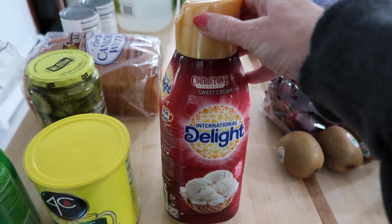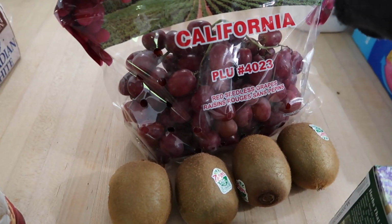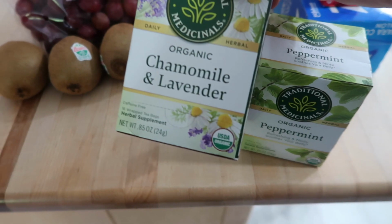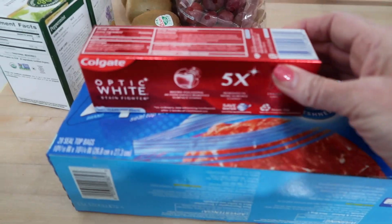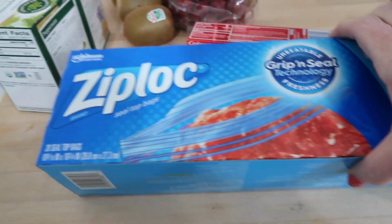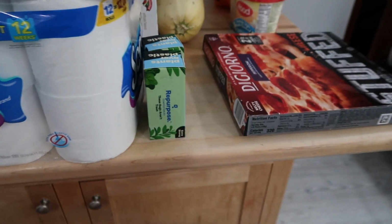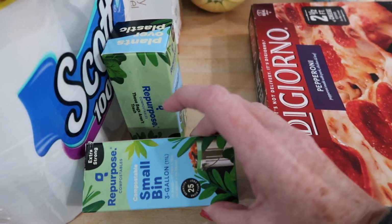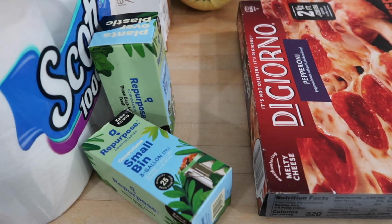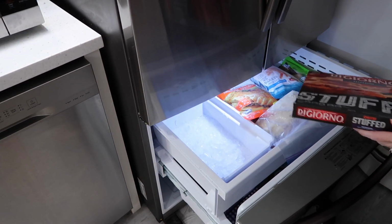So I got a bottle of lemon and then lemonade. Some coffee creamer, which really just the girls use now, 4 kiwis, and then red grapes, which were actually quite good, I hear. And then we had to restock our teas. Those are our 2 favorites here. And then, of course, things like toothpaste and Glad lock bags and toilet paper, paper towels, all that good paper stuff. And I couldn't get the small trash bags I usually get, so I had to get these little tiny repurposed trash bags, but they worked out just fine. And now I'm going to get it all put away.